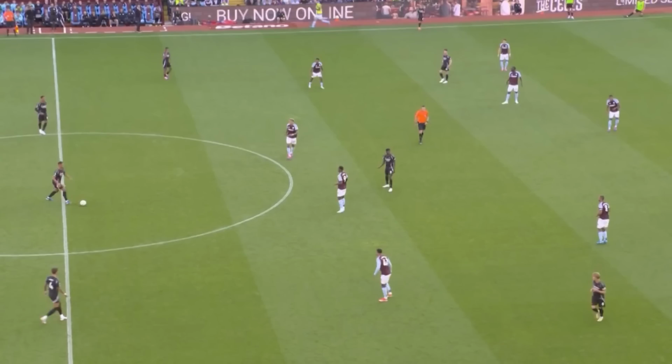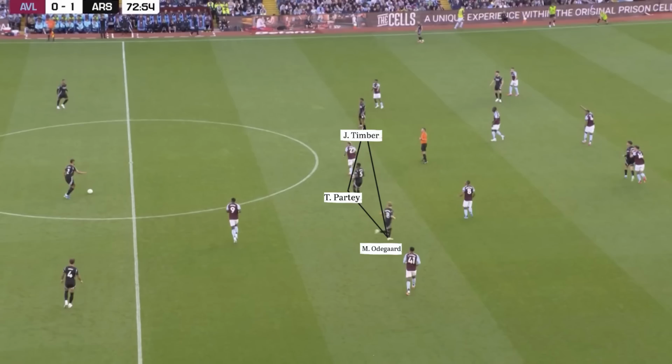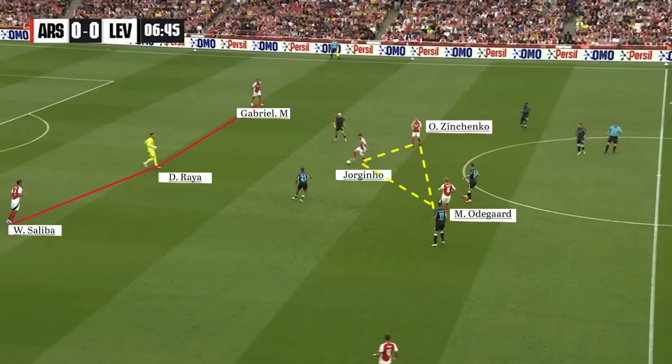Suddenly, I think, after that goal, our build-up became much more confident, more expressive in our movements. And look at this tight midfield with Timber, Partey and Odegaard. When Odegaard swings wide and then inside, it shows the type of interconnectedness we came to see this pre-season with Zinchenko and Jorginho in the midfield, for example. Just a couple more in-game examples to highlight what I'm saying here.